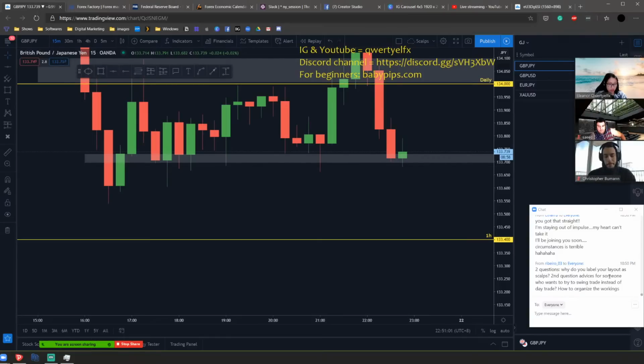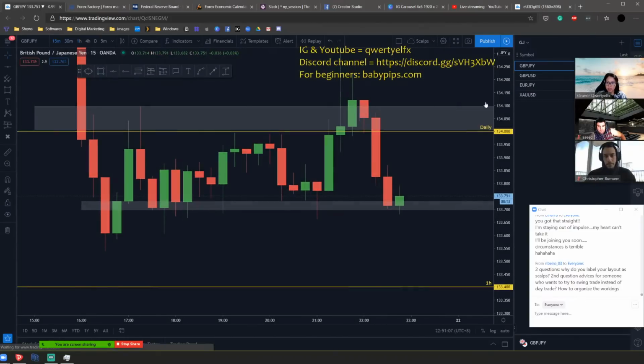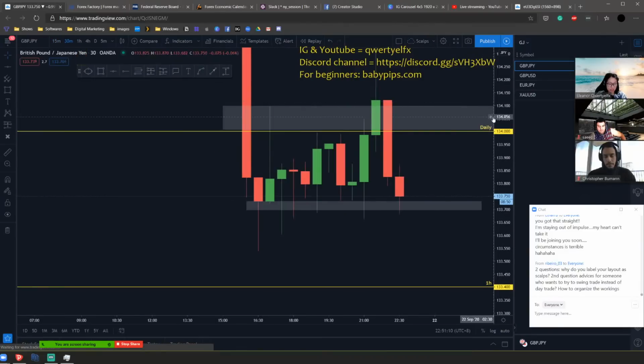Why do you label your layout as scalps? Oh, is that just a name? Because initially I was only scalping for a few pips and then now I don't anymore.